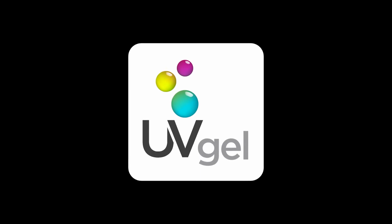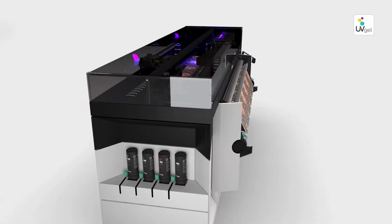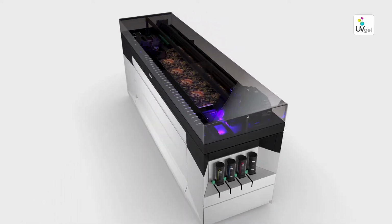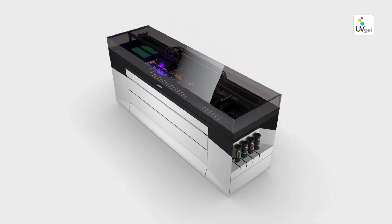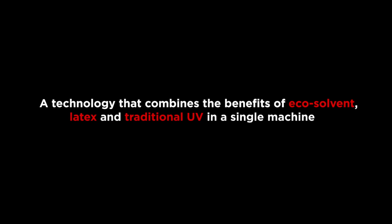We introduced a completely new ink technology, UVgel. With unprecedented productivity and automation, segment-leading image quality, and excellent application versatility, the UVgel technology offers the speed and productivity of a high-end industrial machine. A technology that combines the benefits of eco-solvent, latex, and traditional UV in a single machine.